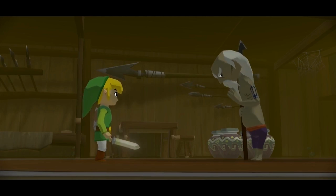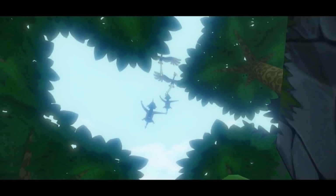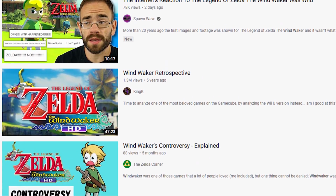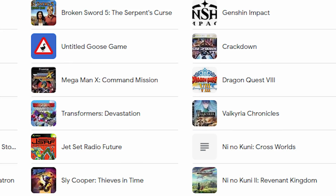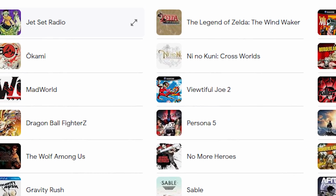Nope. We can't talk art styles without talking about cel-shaded graphics. We just can't, I won't allow it. Wind Waker was a controversial game at the time, but we all know that, we've all seen the video essays. It's the default game that people think of when you mention cel-shaded graphics. And yes, it may be a little overdone now, but some of these titles are just my favorite looking games.